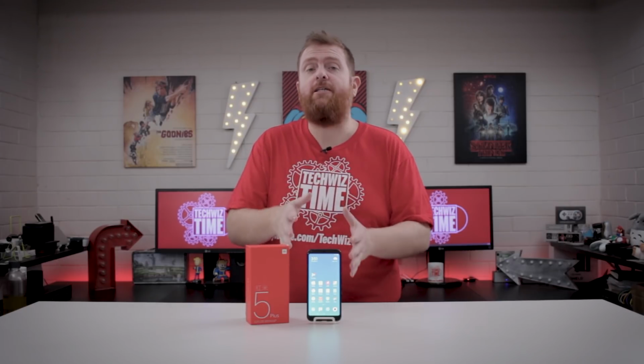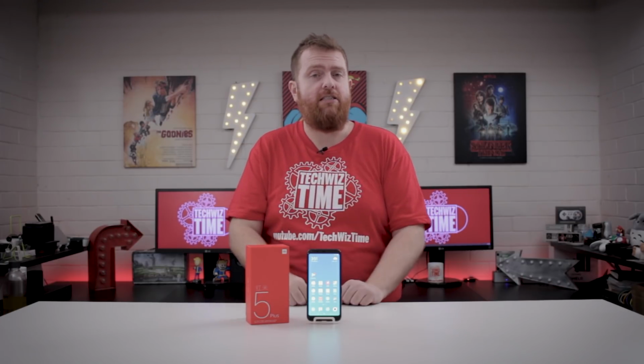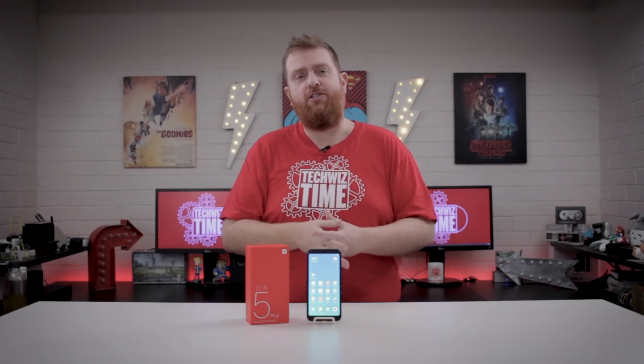However, Netflix doesn't. So if Netflix is something that you're looking for on your phone, this probably isn't the phone for you. Okay, so with all those benchmarks out of the way, let's have a look at the next step, which is emulation or gaming. Normal gaming, like Android gaming and so forth, is going to work fine on this phone, but when it comes to emulation, you need quite a powerful phone to pull it off. So that's why I do those tests here.